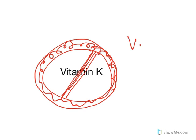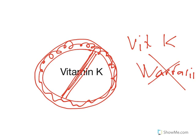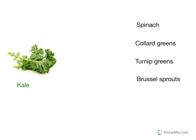In fact, vitamin K, we even use it as a warfarin antidote. If someone gets too much warfarin, the vitamin K will stop warfarin from working. And yeah, so if they're bleeding on that too much, we'll give them vitamin K to stop the effects of warfarin. So vitamin K brings us to the second most common reason we have problems with people on warfarin, which is their diet.